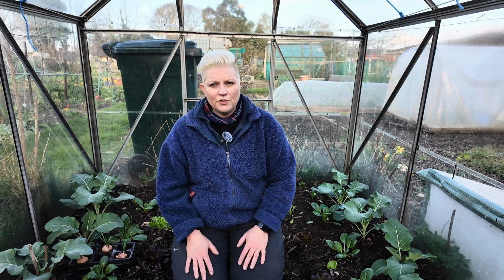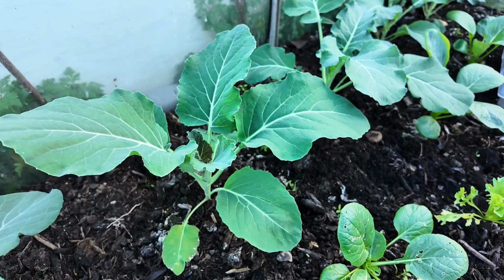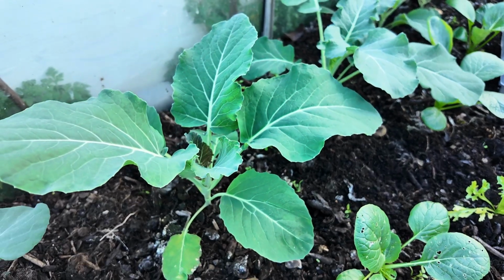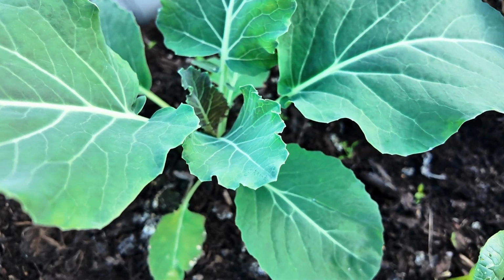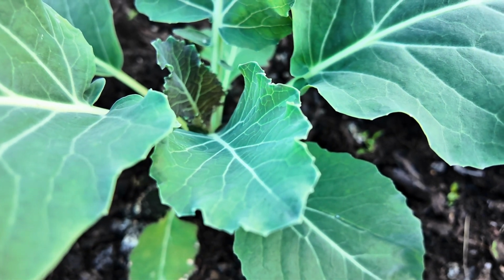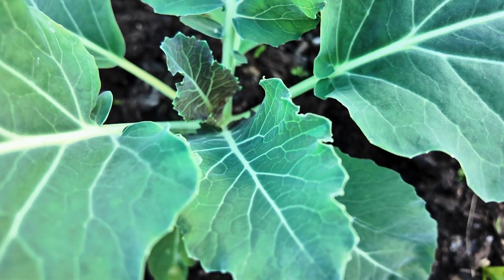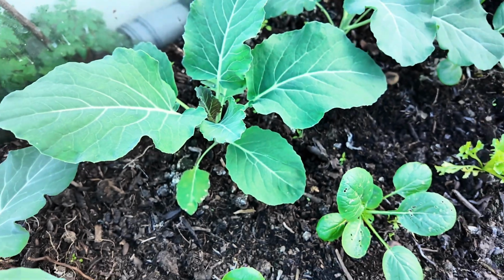Right, I want to show you these leaves. So here is my beautiful purple cauliflower. Let me just show you. Let's get in a little bit closer. And you see how beautiful those leaves are in there? Absolutely gorgeous. They're just tinged with a bit of purple. Really lovely, lovely things. Absolutely love them.